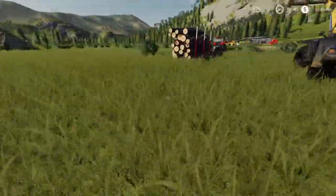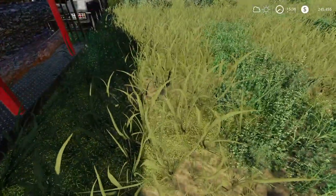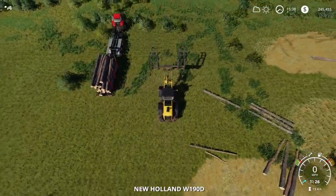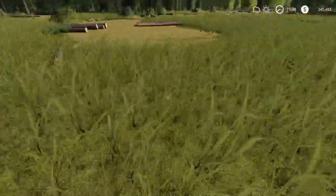Alright, where's that other stick? I had one more over here somewhere. Did I get this one? Oh boy, I had one here somewhere. Oh, there's one there, but... Oh, there it is, straight back. There we go.